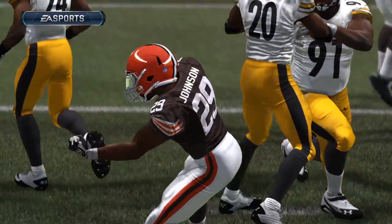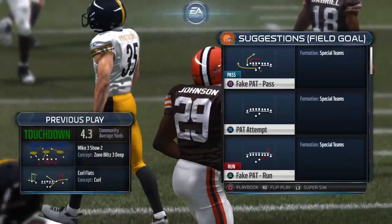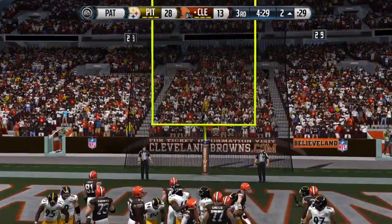Keep chipping away at that lead. Make the opponent keep playing. See if he gets tight. If he gets tight, you got a better chance. He made it.